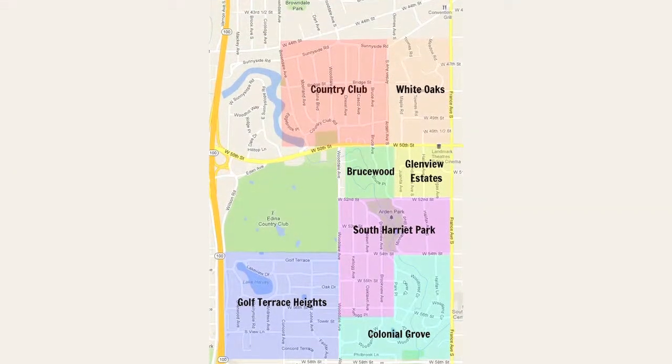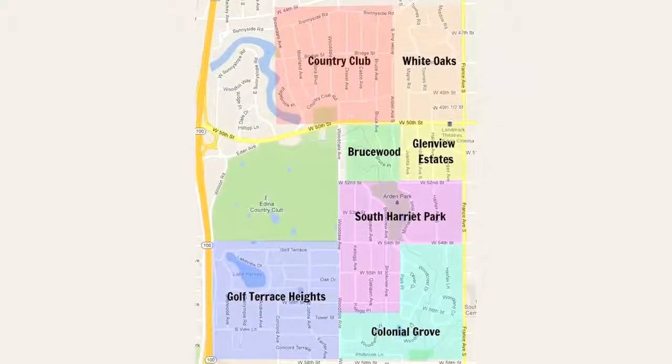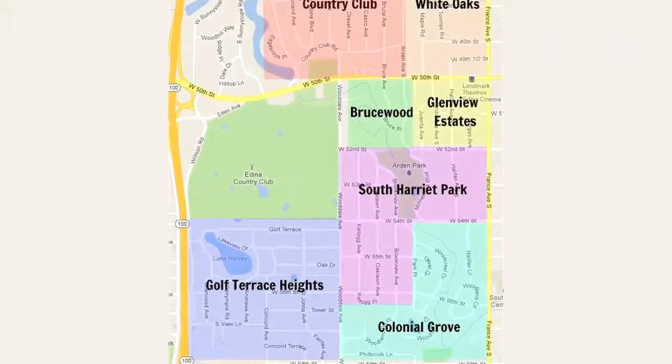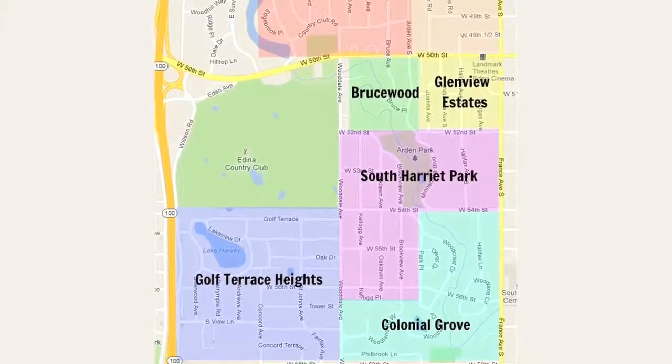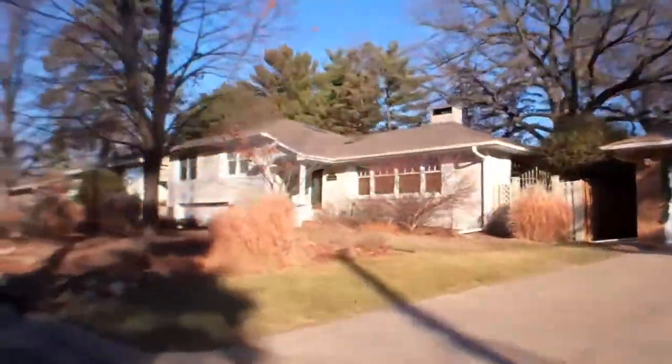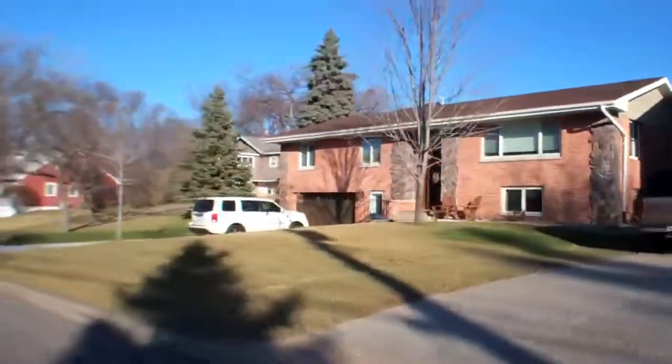If you take a look at the graphic here, Colonial Grove lies at the southern section of a collection of East Edina neighborhoods that are very popular. Gulf Terrace Heights, South Area Park, Glenview Estates, Brucewood, and then of course in the south, the neighborhood we're in right now. A collection of 1940s 1.5 stories and 1950s ramblers are what characterizes the area.